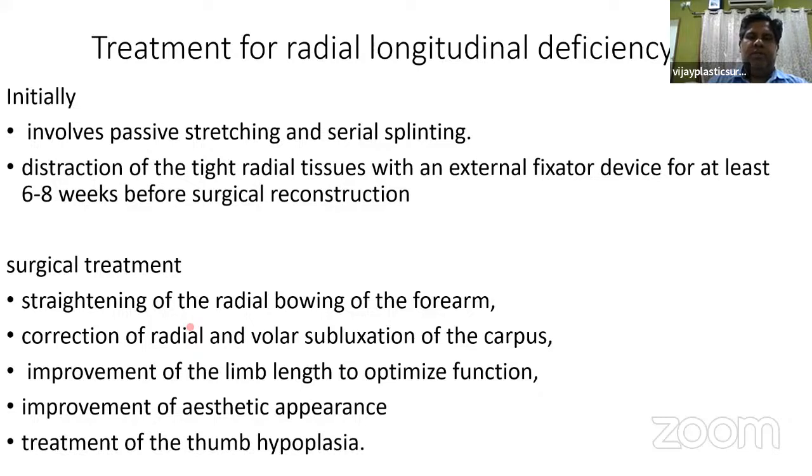Surgical treatment comprises various principles: straightening of the bowed forearm, correction of the radial and volar subluxation of the carpal bones, improvement of the limb length to optimize function, improvement of aesthetic appearance, and treatment of thumb hypoplasia.